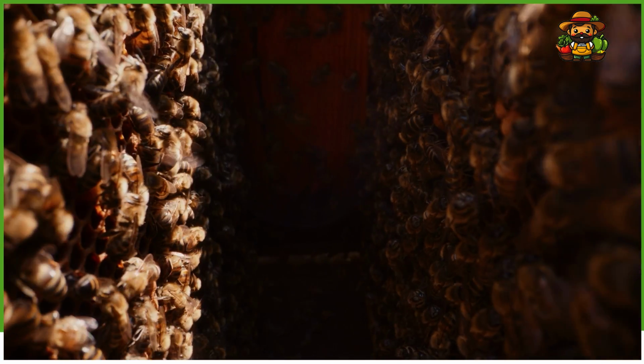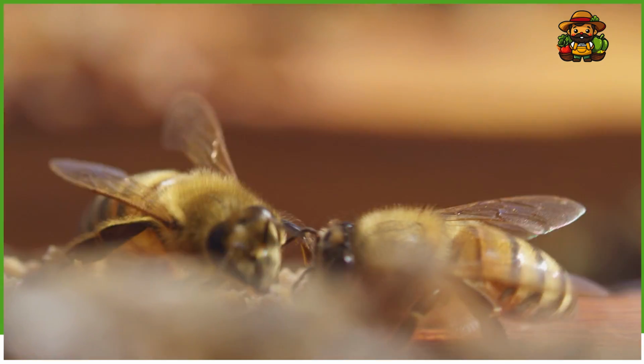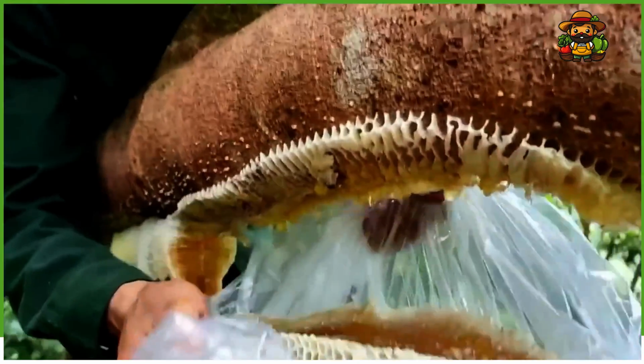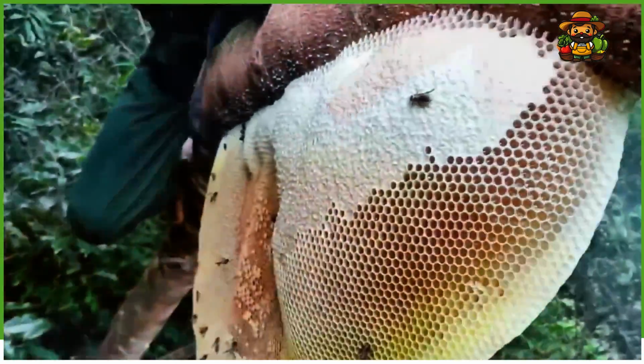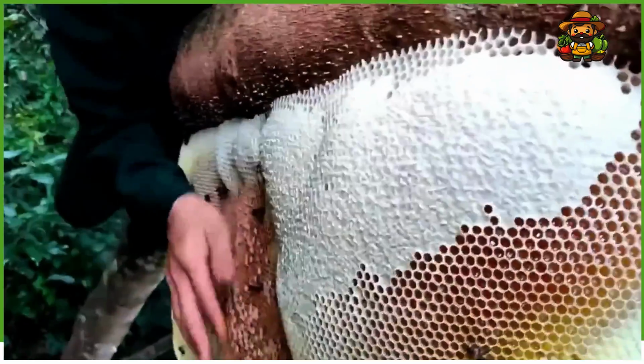On their return to the hive, these worker bees engage in trophallaxis, a process where they regurgitate the nectar and pass it to house bees. This step not only helps with further processing, but also contributes to the unique flavor of the honey, as the bees' enzymes continue to work their magic.